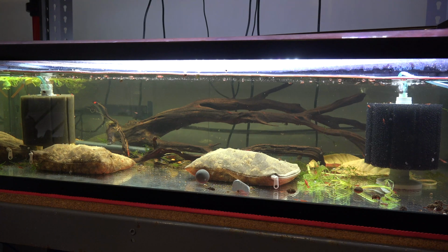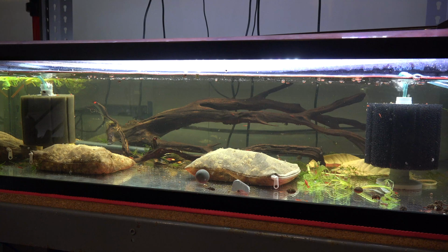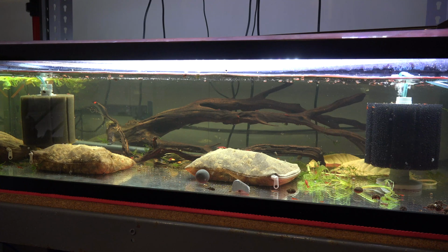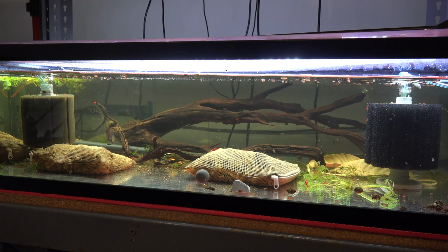The plecos should be fine, but I just want to get more oxygen to the tank, because when you have higher temperatures, the oxygen content in the water is going to be low. So we need to make sure that it's a lot higher with extra air stones or something.